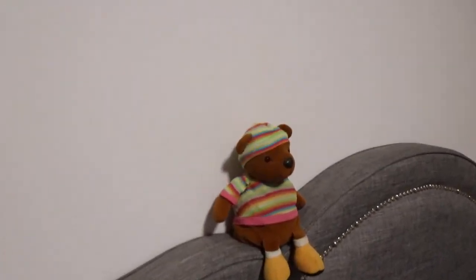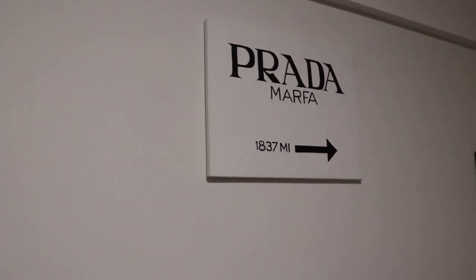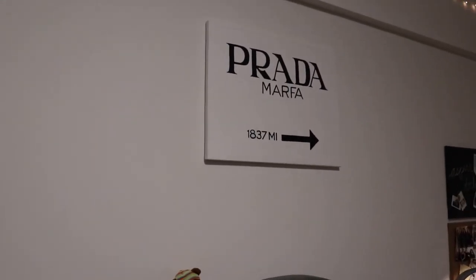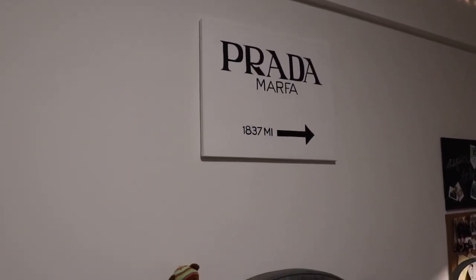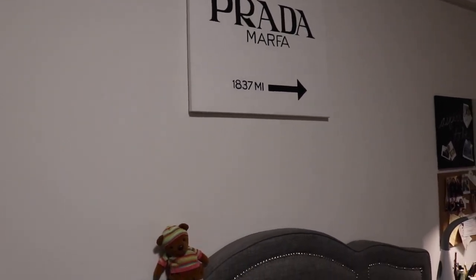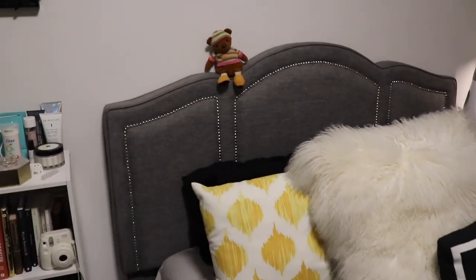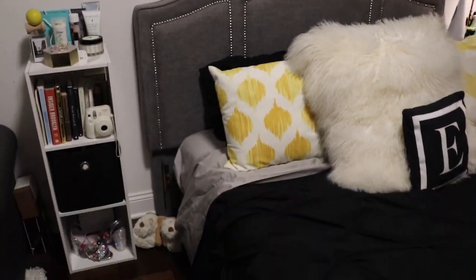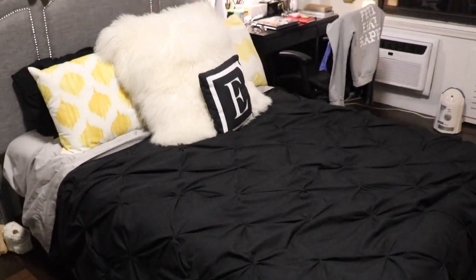And recently I put my little childhood bear up here. She's not always here, but this is Chippy. That's my Prada Marfa sign that I painted once because I was literally bored. I guess. And I also am a religious Gossip Girl follower. I've watched the show 8 times, front to back. And I needed to have that. So, yeah, this is my bed. It's my headboard. It's a queen. I have a full. It's sticking out. Whatever. I'm ratchet. I'm just going to admit that.